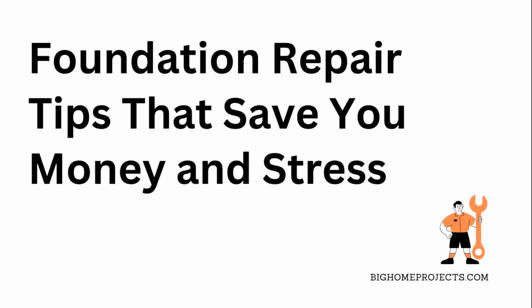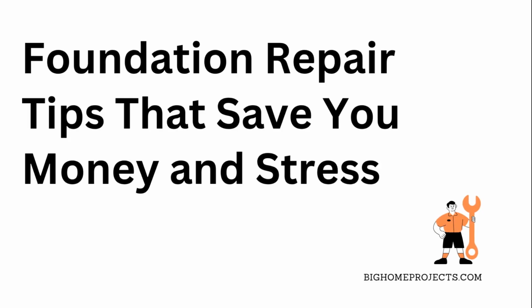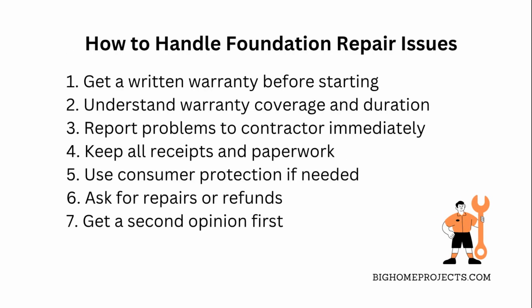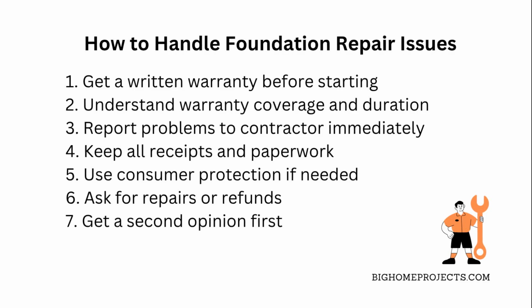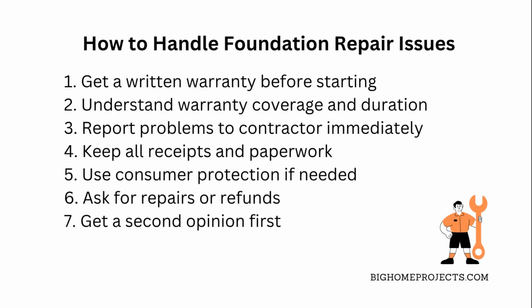Foundation repair can be a real headache, especially when you're not totally happy with how the job turned out, you know? So here's the deal. First, always get a solid warranty or guarantee in writing before the work starts. That way, if things go sideways, you've got something to hold them to. Make sure you understand what the warranty covers and for how long, because not every repair is the same.